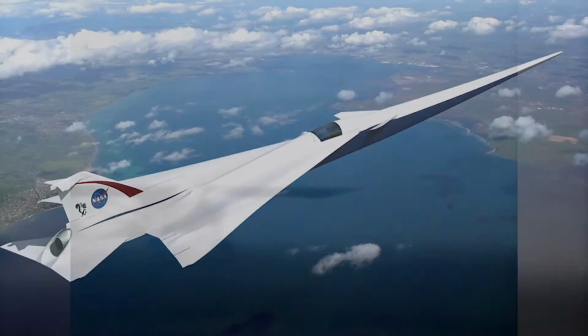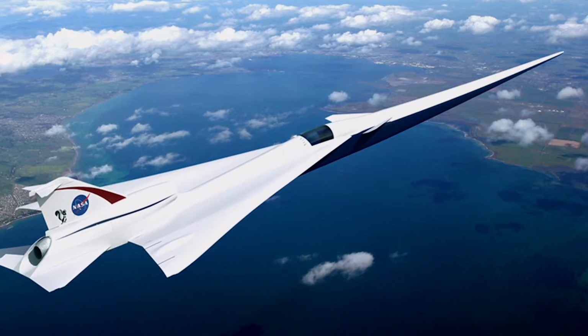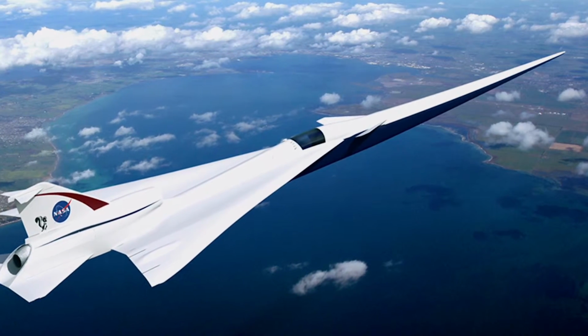Well, probably the biggest one we have is there's no forward field of view in the current design. It's almost like the Spirit of St. Louis when you look at it and there's a big fuel tank in the way. In this case, there's a big nose in the way. So we can't see forward, so we're going to have an external vision system, basically cameras and a screen, to be able to look forward.